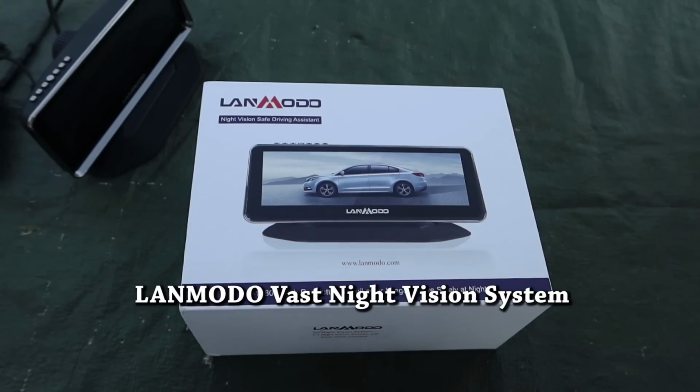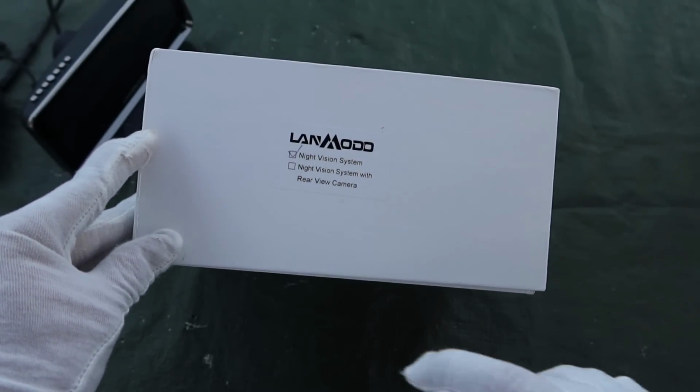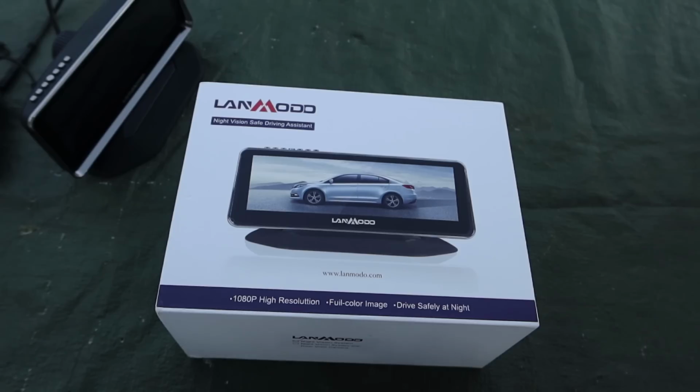This is called the LANMODO VAST night vision system. As you can see, there's two versions. It's the regular night vision and night vision with rear view camera. So I just have the base model here, if you want to call it the base model. And let's show you basically what would come in the box.